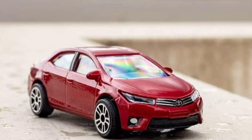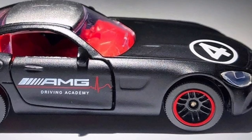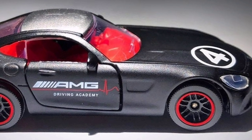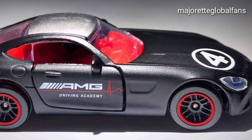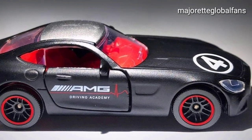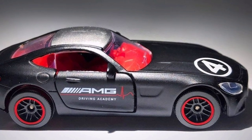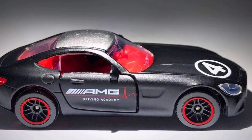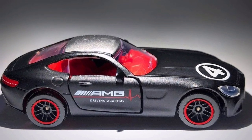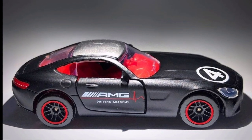And then some more new cars here from Majorette. Check this one out. This is the Mercedes-Benz AMG GT with that AMG Driving Academy livery. So you can see here it has red interiors, which by the way is quite rare or unique for the Majorette brand. So that's some fun facts right there. And I love also the paint job on this one. It is not a glossy black. It's like a matte black finish to it.